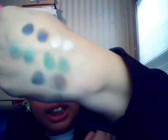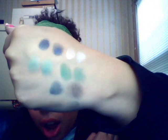Now, the navy on the MAC side is a little bit more purple, and the one from the Wet n Wild is more of a true navy, and it is definitely much more pigmented. So that's cool. So that's for the shadows.